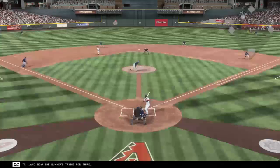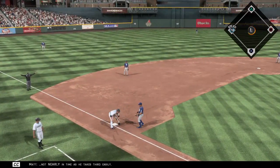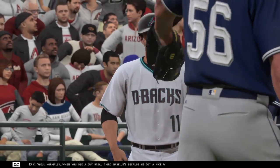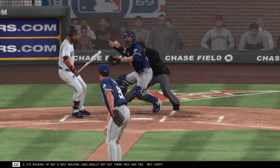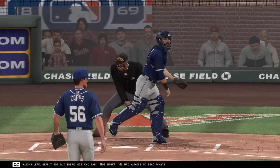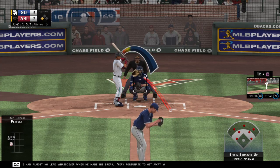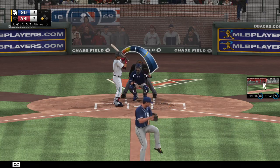And now the runner's trying for third. Pitch is a cold strike. The throw not nearly in time as he takes third easily. Normally, when you see a guy steal third base, it's because he got a nice walking lead, really got out there nice and far. But here, he had almost no lead whatsoever when he made his break. Very fortunate to get away with that one.